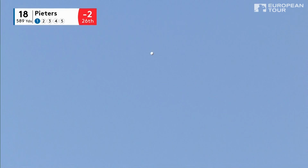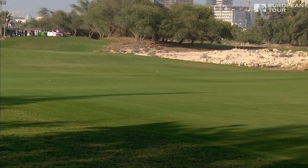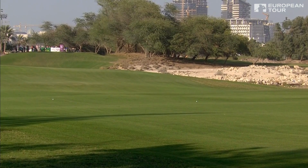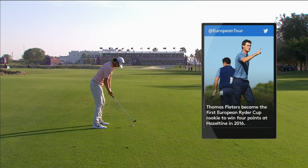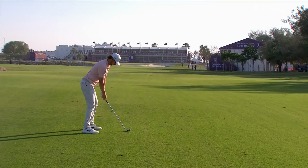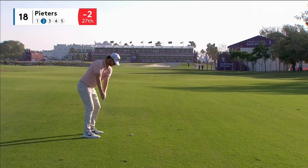Well, I'll tell you what, Sully gets it out there, but yeah, and Pieters also had a good drive. He was very happy with it. Beautiful, right to left. Pieters has 251, 228 to the front of the green, so he'll be trying to pitch at about 235.